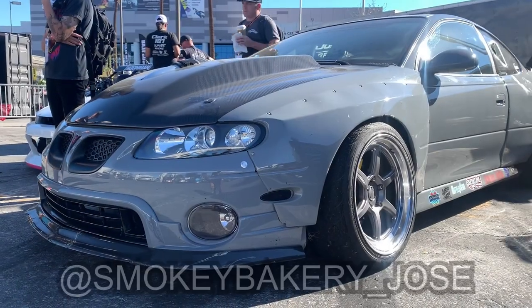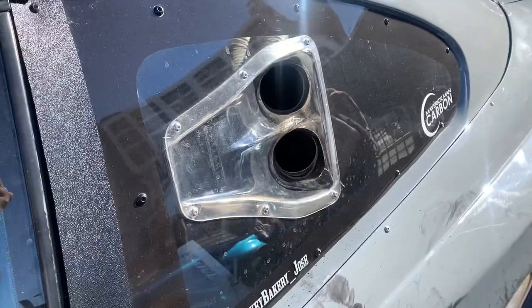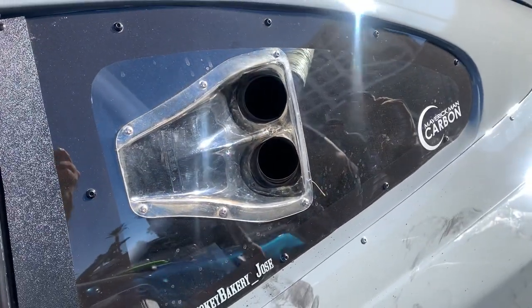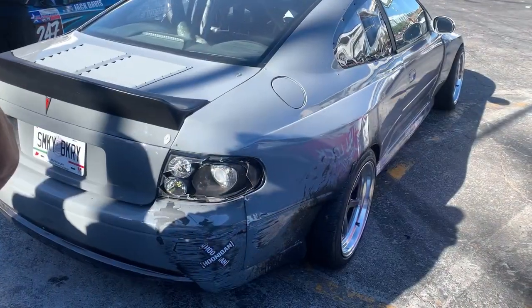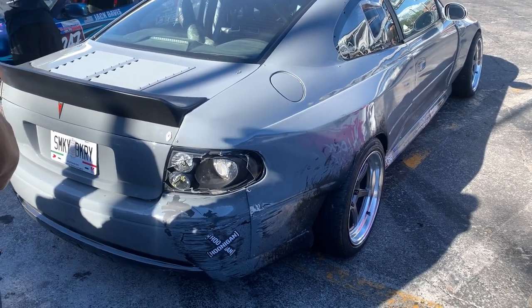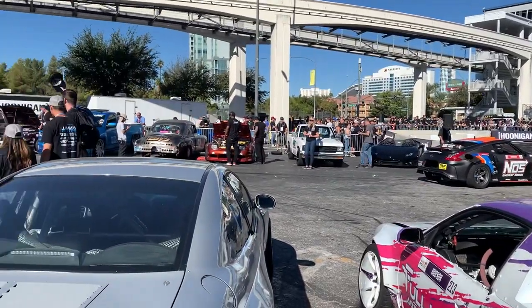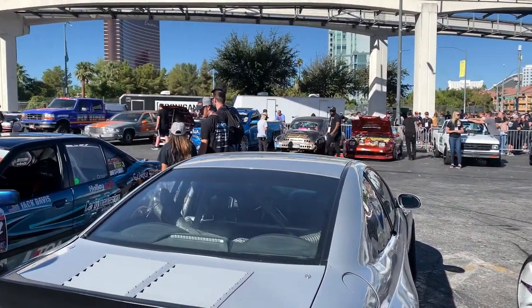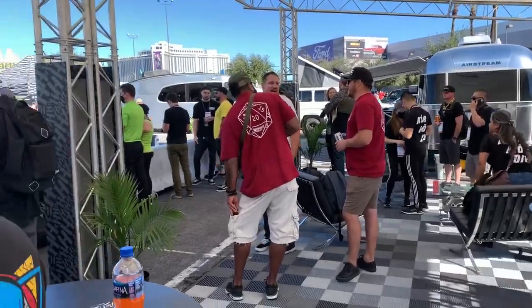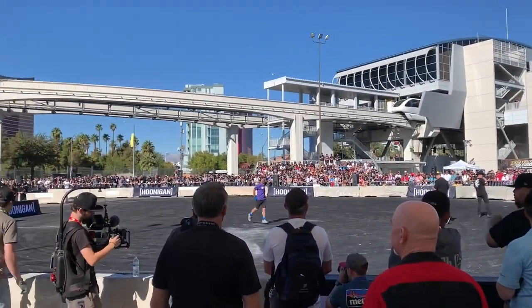All right, guys, this is my friend Jose at SmokeyBakery_Jose. He drives this Pontiac GTO that's built for drifting, and he is one of the Hoonigan Burnyard drivers. Now, Jose and I met at SEMA, and he was kind enough to bring me behind the scenes and show me kind of what goes on at the Hoonigans at one of these shows, which is a lot. So here we are underneath the awning in some shade, so enjoy the rest of the show.